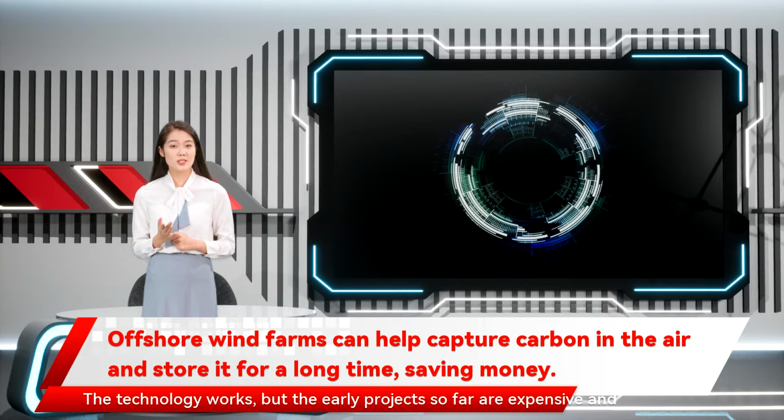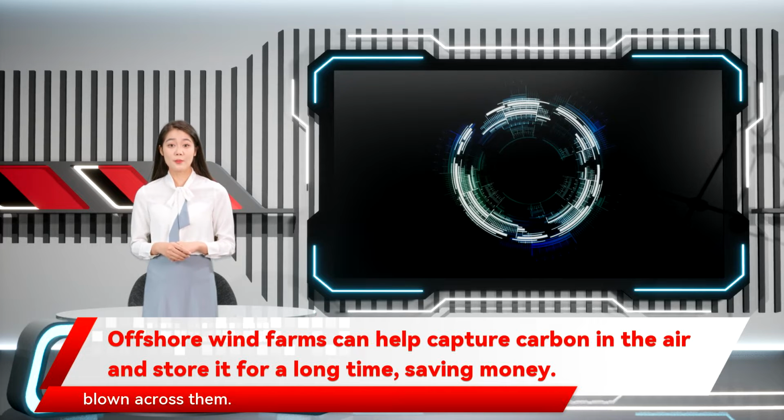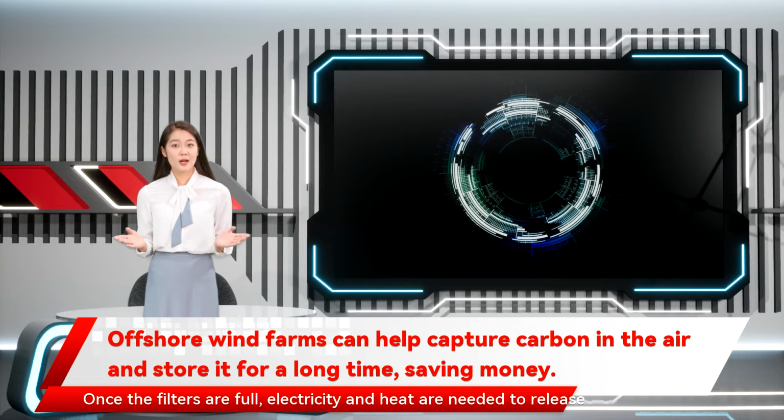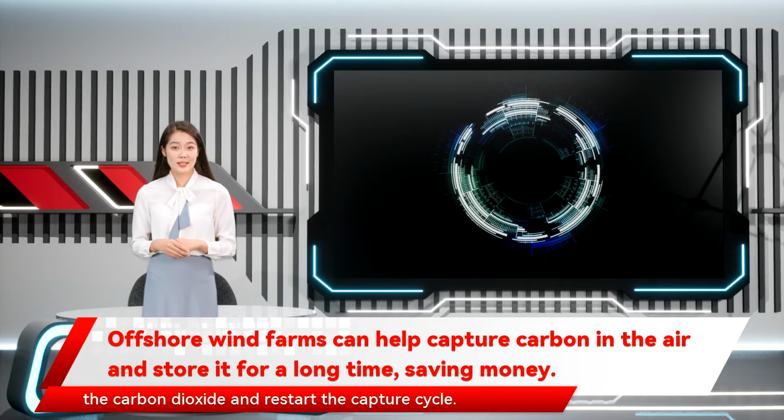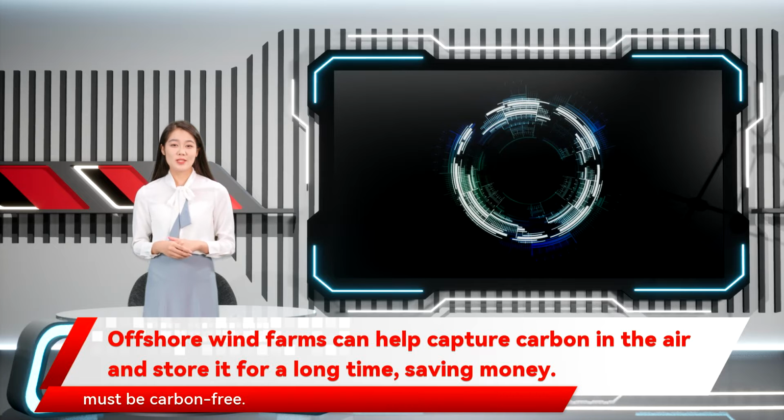The technology works, but the early projects so far are expensive and energy intensive. The systems use filters or liquid solutions that capture CO2 from air blown across them. Once the filters are full, electricity and heat are needed to release the carbon dioxide and restart the capture cycle. For the process to achieve net negative emissions, the energy source must be carbon-free.